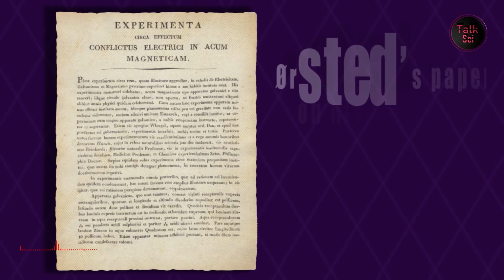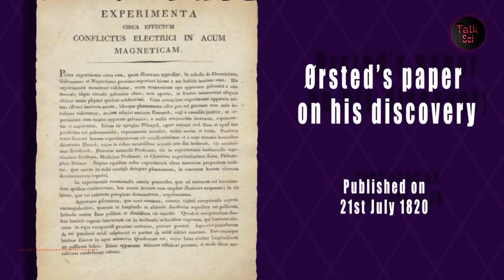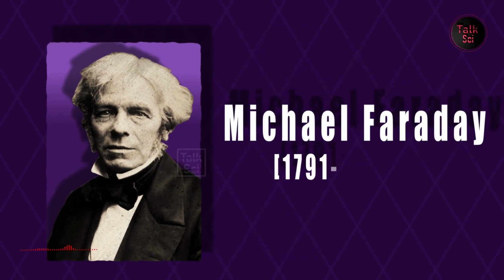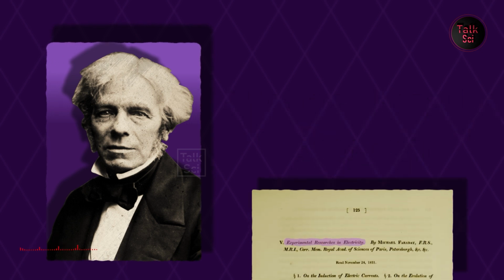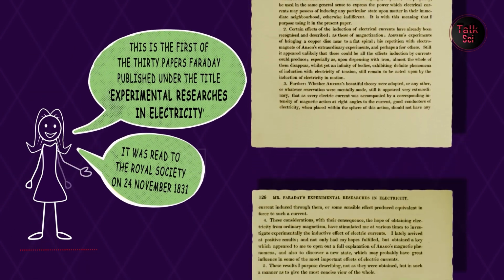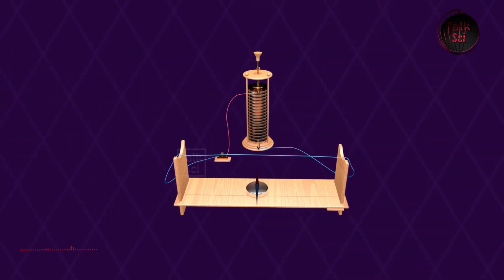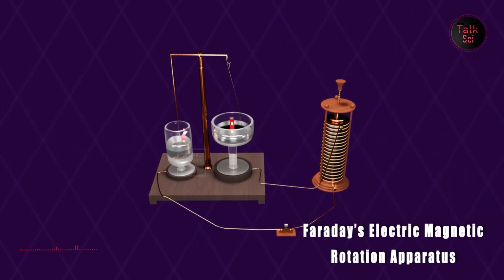Although his results were solely qualitative, Ørsted published his discovery in July 1820, and it has been circulated among scientists. Guess who became inspired by his work? Michael Faraday conducted several revolutionary experiments on electricity and magnetism. He published a series of 30 papers in the Royal Society's Philosophical Transactions between 1832 and 1856 under the title Experimental Researches in Electricity. While Ørsted achieved success in creating magnetism from electricity, Faraday created electricity from magnetism.